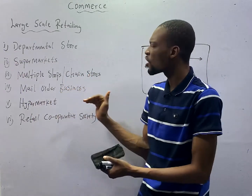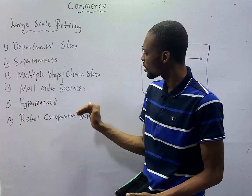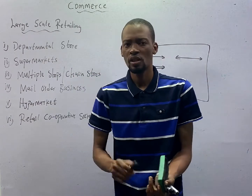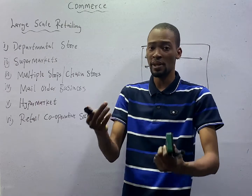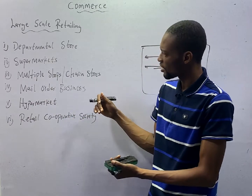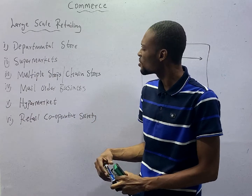Multiple shops or chain stores are similar stores with branches scattered all over the country. Look at this. If you look at ShopRite, you look at Walmart, you look at Spar, they are similar stores with different branches, and each branch will have somebody managing it. So all these are multiple shops, or you can call them chain stores, and they are examples of large-scale retailing.